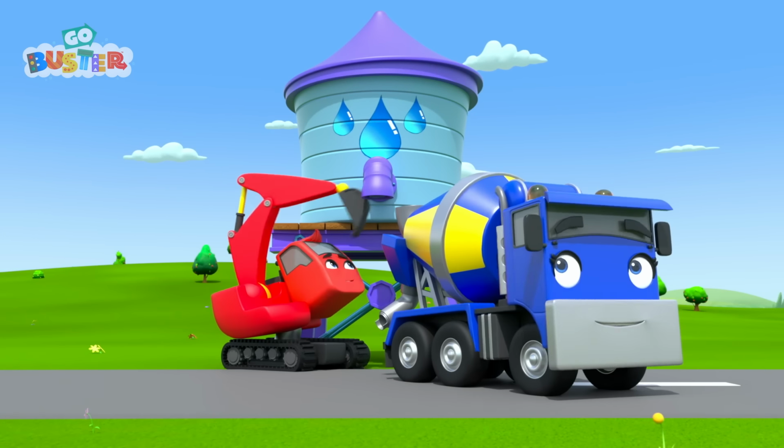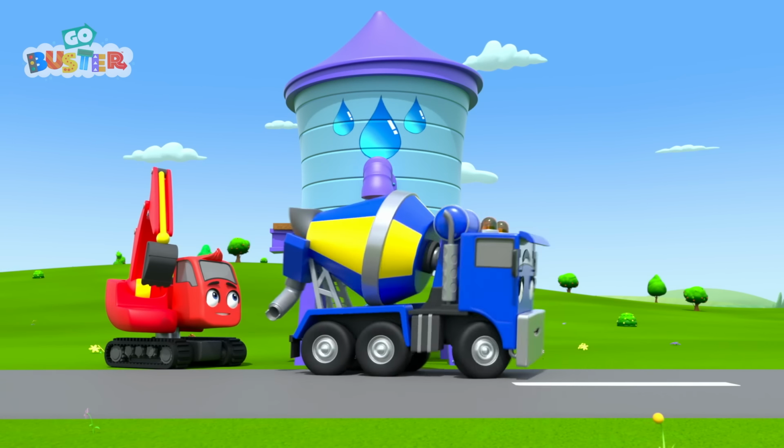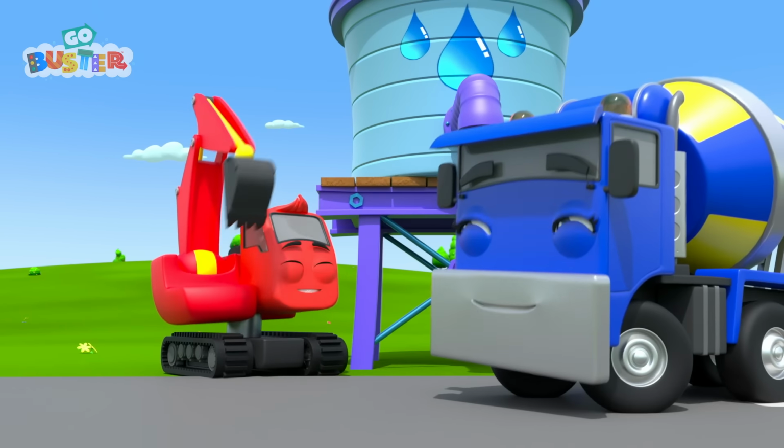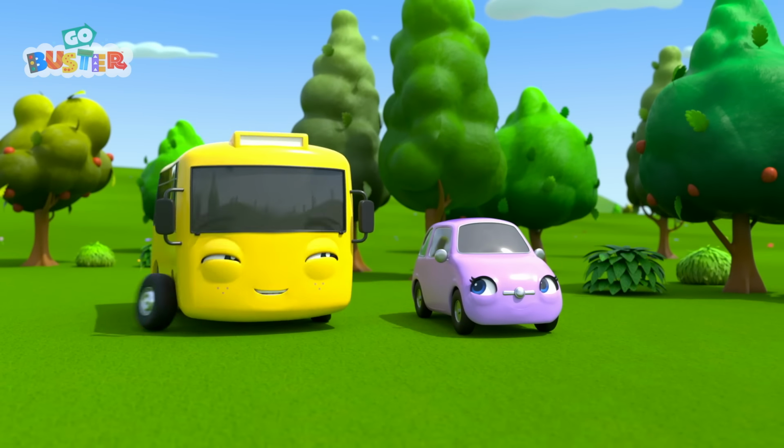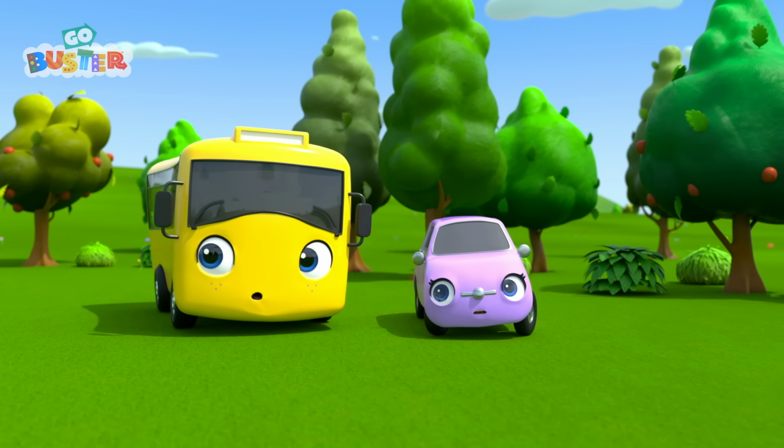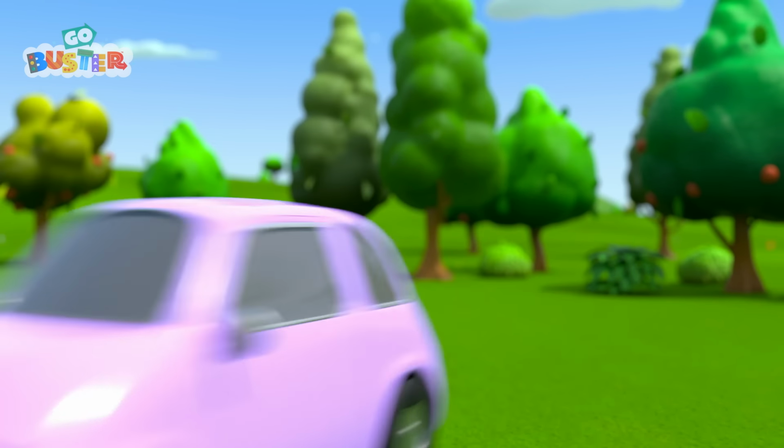Oh, look! It's Digley and CJ! They're filling up CJ's mixer with water! What are they both up to? Look! There's Buster and Scout! Phew! What a hot day! I wonder what they can do to cool down!